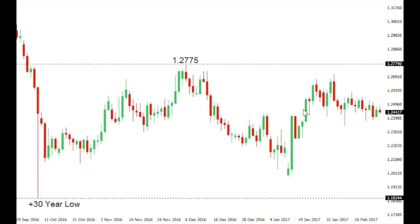Sterling dollar. So cable has been slowly trading lower after recently stalling out ahead of critical resistance in the form of the December 2016 peak at 127.75, and this keeps the overall pressure on the downside, with the market at risk for a fresh drop back towards the range lows, which come in under 120. Of course, that plus 30-year low from October 2016 is at 118.41, and earlier this year we got down as low as the 119s.